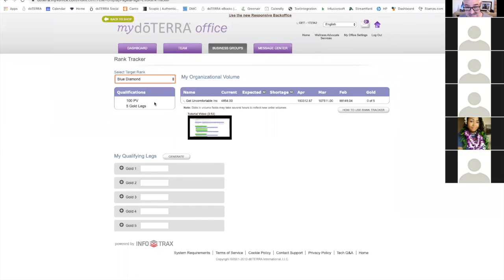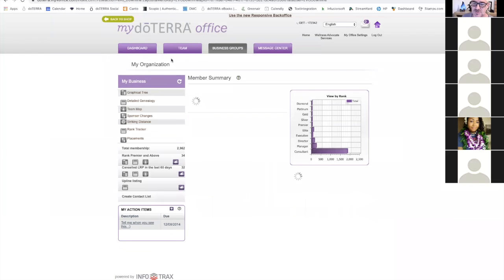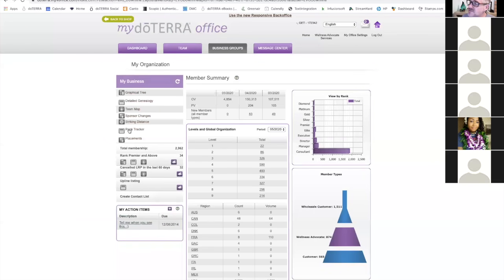Because you don't want to wait until the last week of the month to see how far you are from your rank. That's what the rank tracker is, and I think it's an incredible tool that they added to our back office for us. It's a fairly new tool, and it's pretty awesome. I don't know if I have to put it in once or twice. Yesterday, I went in to play with this, and the rank tracker that I put in earlier in the month was still there. So I'm assuming that once you put it in, it's there for the month, but don't quote me on that. Again, I'm not a doTERRA IT expert, but I think so.